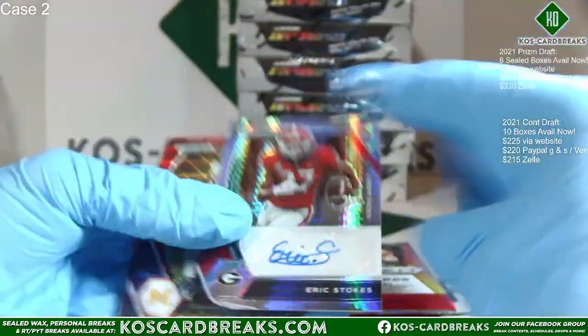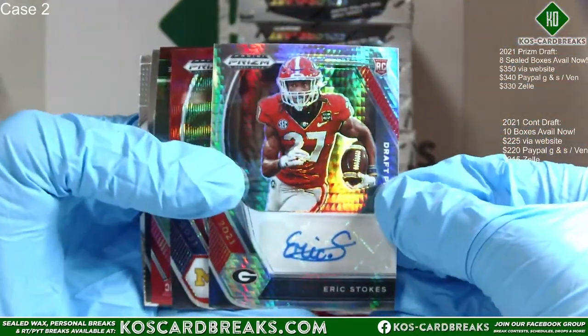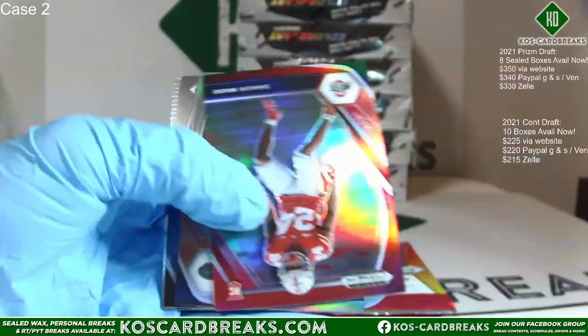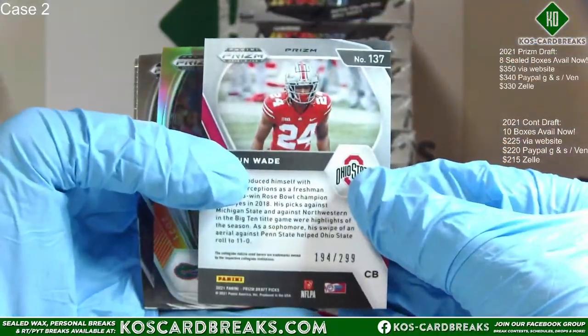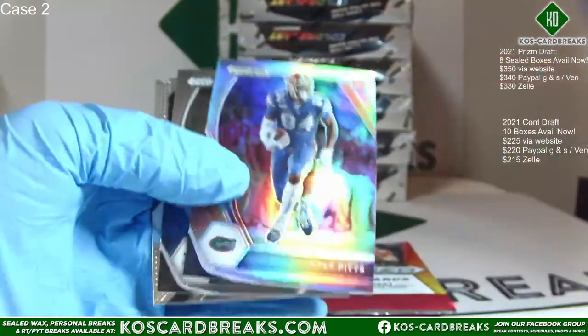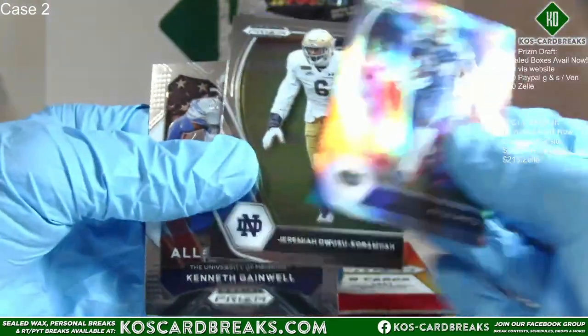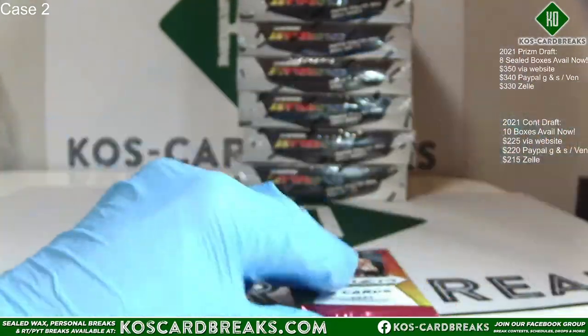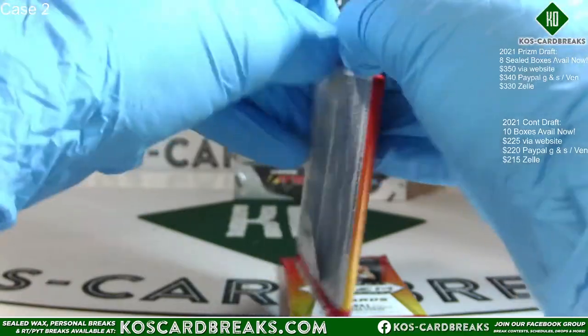Eric Stokes, that's a new name for us tonight. Eric Stokes, Hyper. Hyper Ink. Chris Evans, Red Wave, and Sean Wade, Red. Color matched 194 out of 299 for Wade. Kyle Pitts, Silver. Ochaun Mathis and Gainwell. I guess that's the first base I've seen of him. I don't think I've read that name yet.